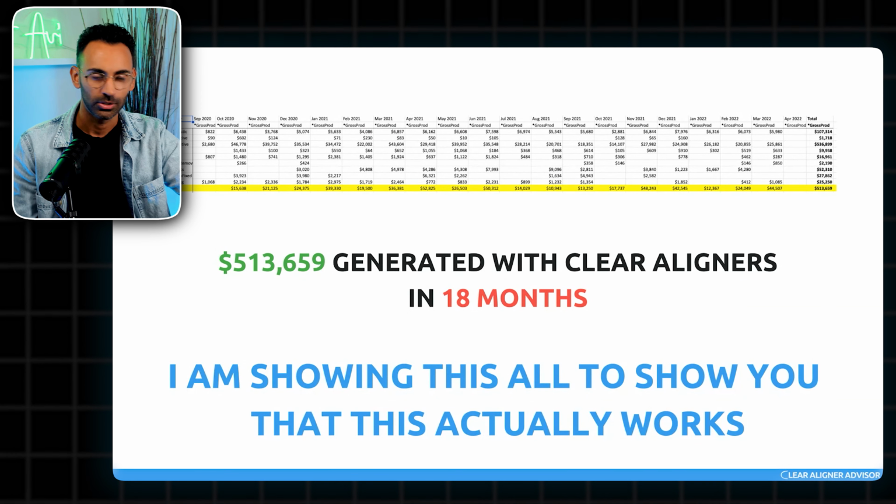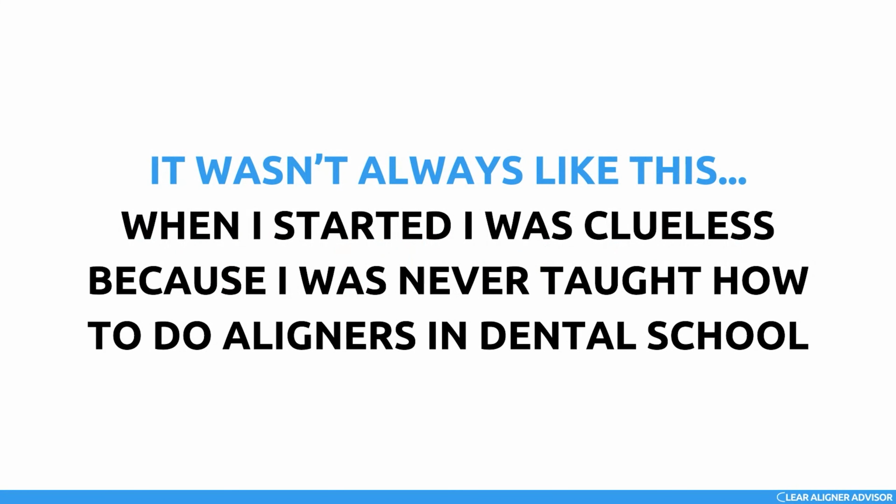And I'm showing this all to you to show you that this actually works. Because if I could do this, so can you. But it always wasn't like this. See, when I first started, I was clueless because I was never taught how to do aligners in dental school.